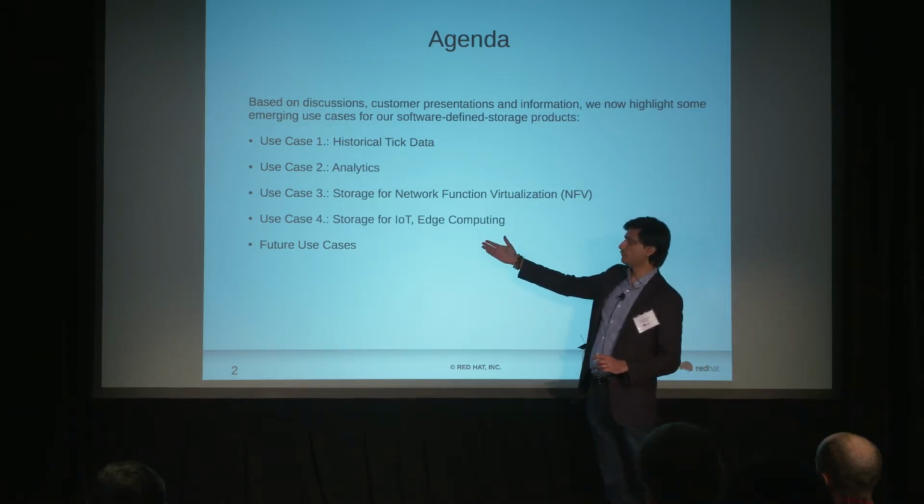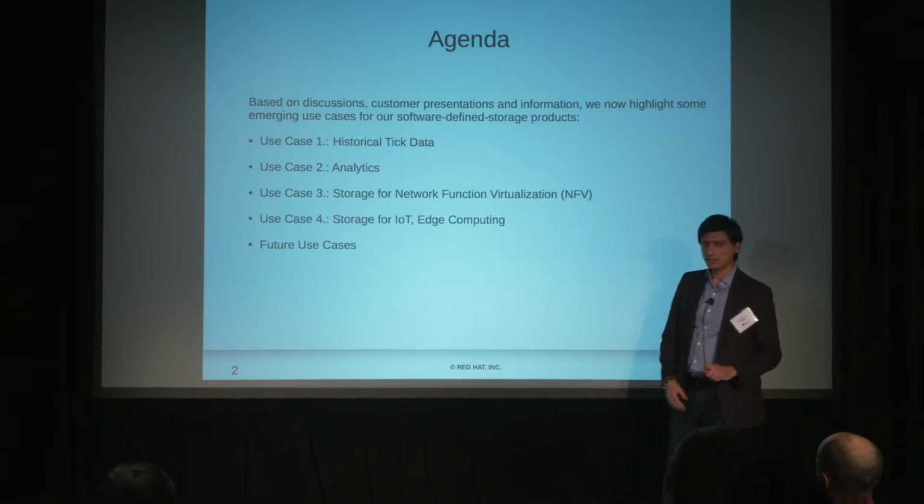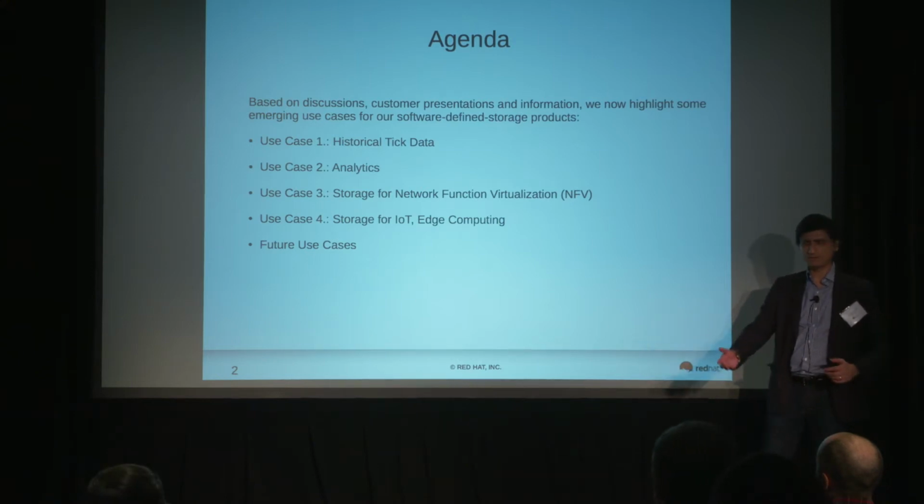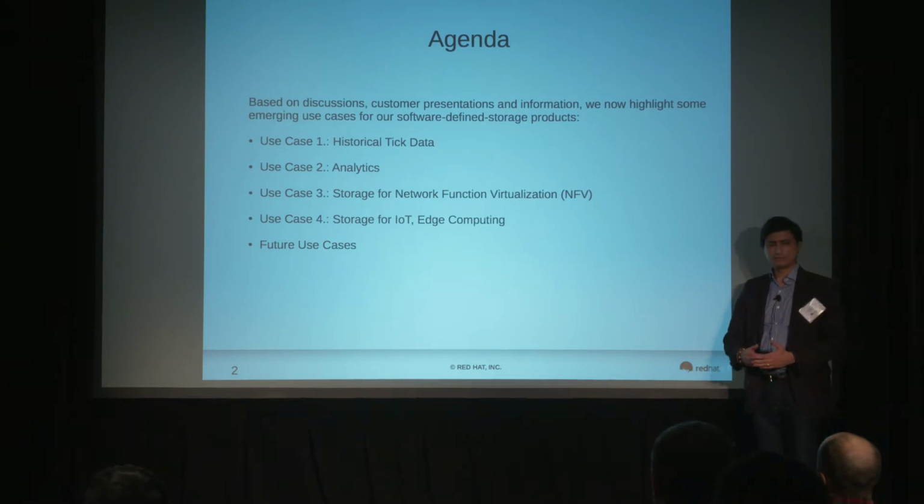And then also storage for IoT. And as you heard from Kapil previously, we're seeing a lot of these computation needs move towards the edge of networks, and there are some good reasons for that, which I'll talk about. And then some future use cases, which are based on some of the advances in technology that we've made across the past year. So the things you've already heard about on our roadmaps from Cheyenne, about Gluster, from Sage, which I hope you found very exciting, with things like the Ceph file system and the things we're going to be doing with the new backing store, etc. This allows us to now move into new domains that were previously uncharted for software-defined storage.